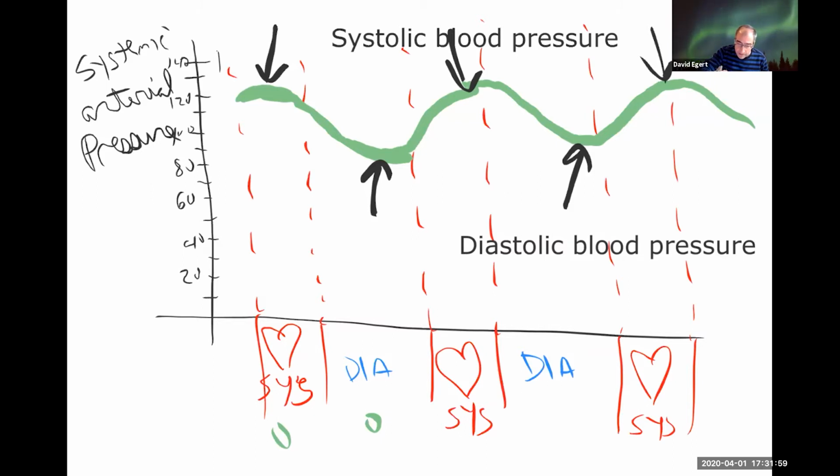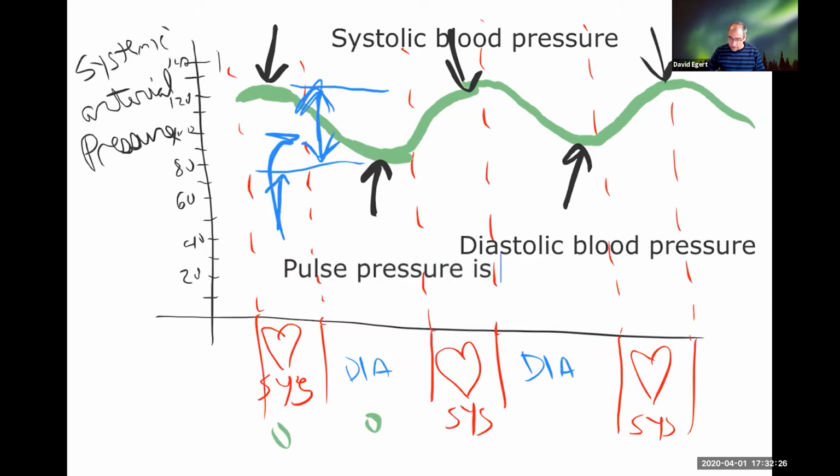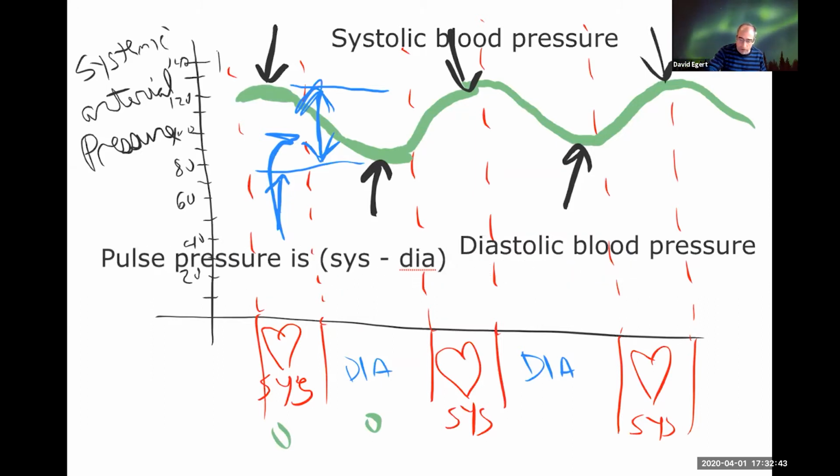If I look at the distance between these two, that is going to be called my pulse pressure. So this distance right here, this is what you feel. If you're feeling your pulse, it's going up and down and up and down. So if I can add another thing, pulse pressure is just the systolic minus the diastolic. Systolic minus diastolic. So when you talk about pulse pressure, it's just this difference in there.